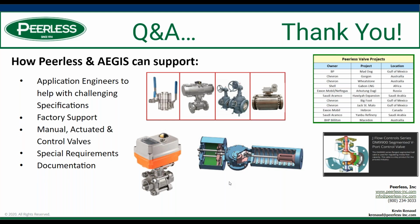We have looked at a couple of designs where we were talking about using a very, very small actuator that packs a bigger punch. The biggest issue with globe control valves is having enough thrust force to push that plug back down into the seat for a fail position. So that always presents a challenge in itself.